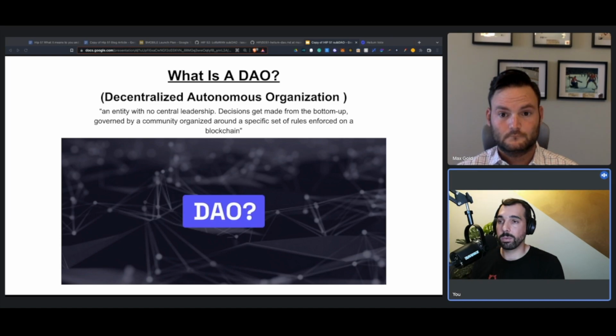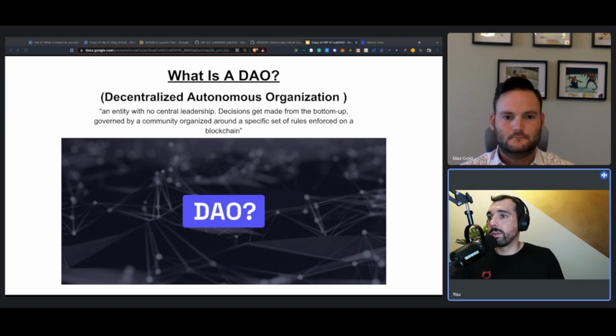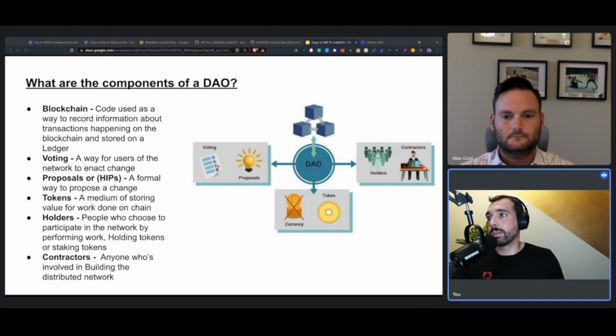HIP 51 recently passed with about a 96 or 97% to 3% vote. So it unanimously passed the muster as something we should do, and everyone seems to agree because it is such a valuable necessity for us to move into for Helium. So let's get into more about what a DAO is and what it consists of.